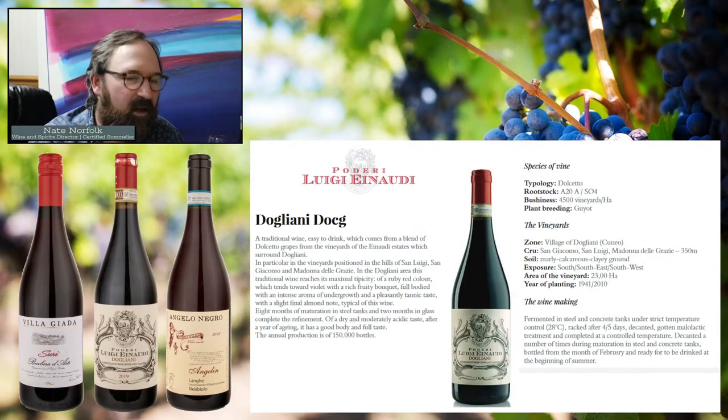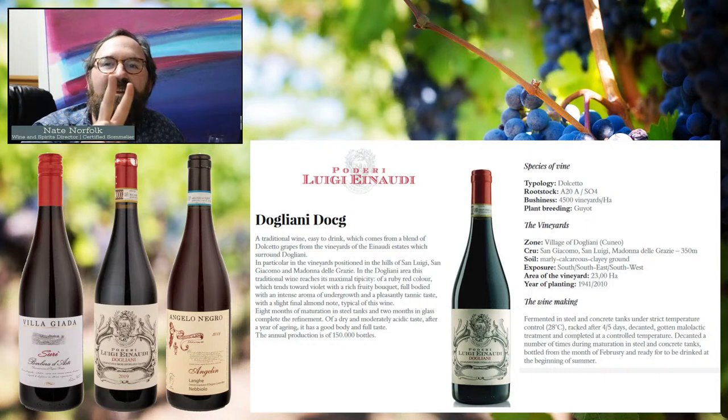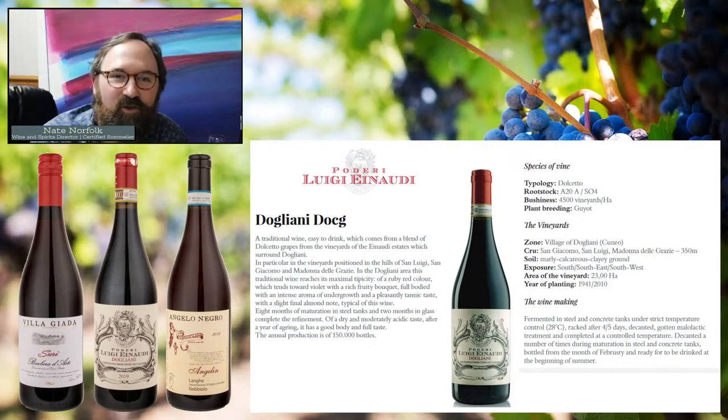All right, we did this. We talked about the Einaudi. Here's what's super cool about this wine too, and I didn't even get to this. This is the Podere Luigi Einaudi. Einaudi was the second president of the Republic of Italy, which is just wild. He founded this vineyard in Dogliani as a young adult. He was an economist by trade, and after the end of the monarchy in Italy, he was the second president. So the vineyard still keeps his name.